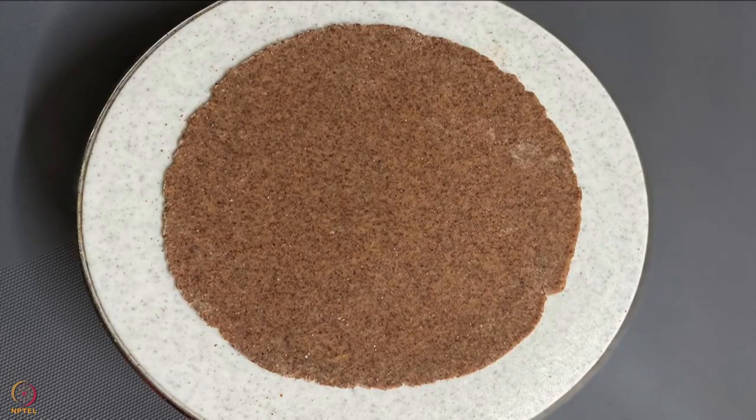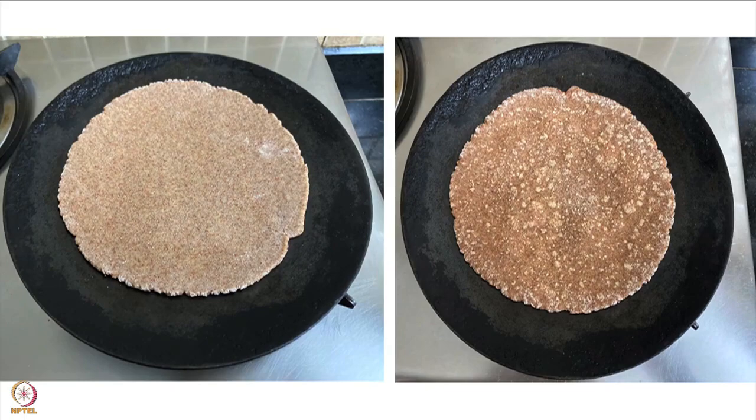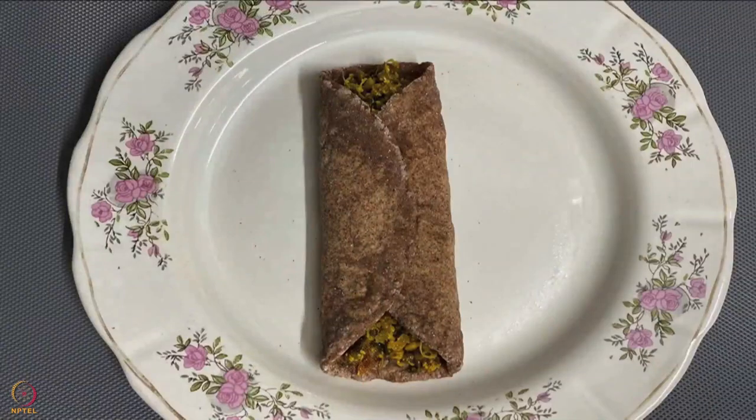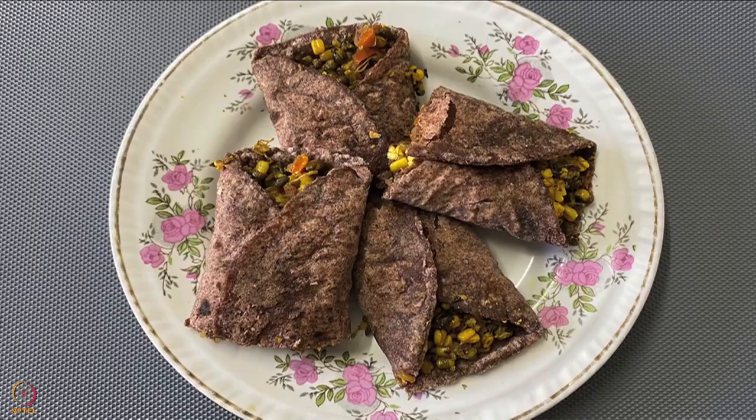Now roll out round-shaped parathas. Cook the parathas on both sides on an iron pan. Place the paratha on a plate and add the moong mix in between the paratha. Now roll them into a wrap and serve.